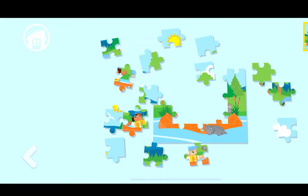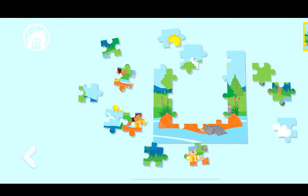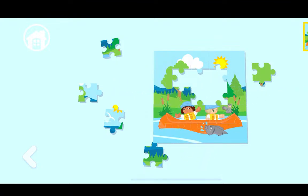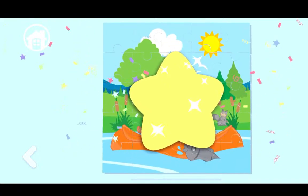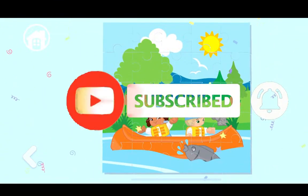Okay, this one and super, maybe no, here and here. The ear I think no but yes this one. The sun and the cloud yes. Okay, the boat with the children, and the finish. Super! Thanks to be with us. Bye-bye, our little friends. See you on the next LEGO level.